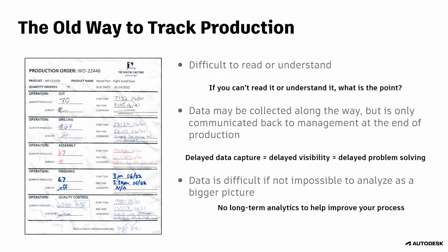If there's a problem like a machine gets shut down or materials are missing, you can't exactly respond to it in real time if you're not getting the data in real time. And that's important to note.